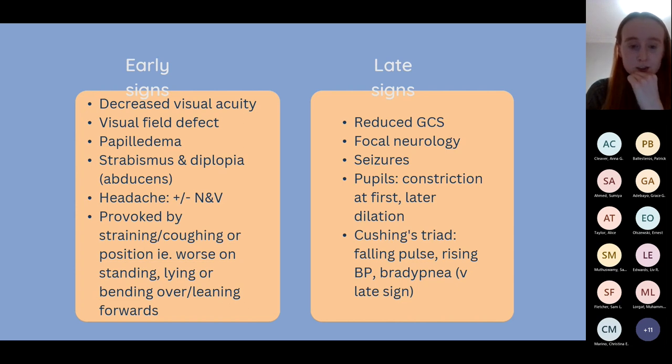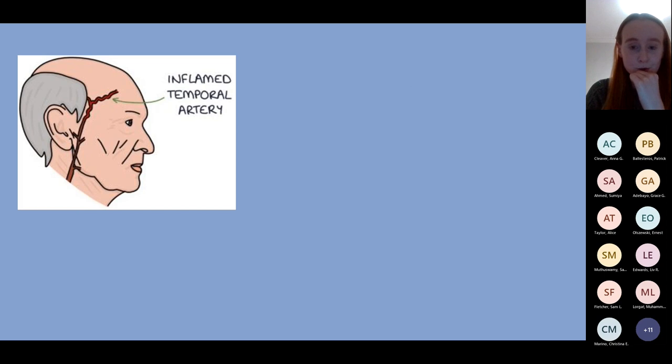Okay, so taking a break from the hardcore neurology, I thought I'd bring in some rheumatology, because it is an emergency condition and it does cross over with neuro with some of the complications of it. So can anyone put in the chat, what is GCA? What are the risk factors for it? Who's your typical patient? And a strong association that we need to be aware of. Yeah, PMR.